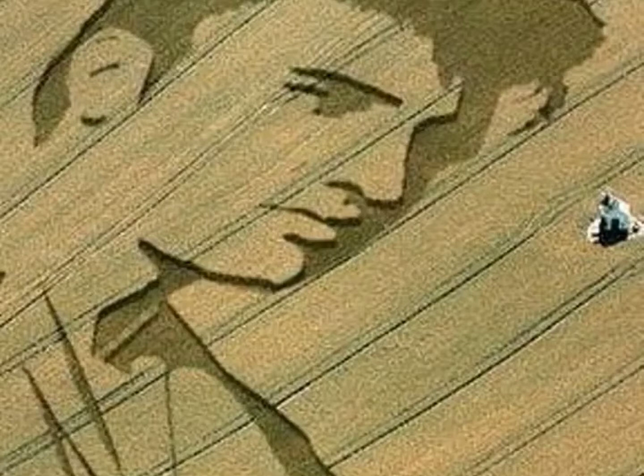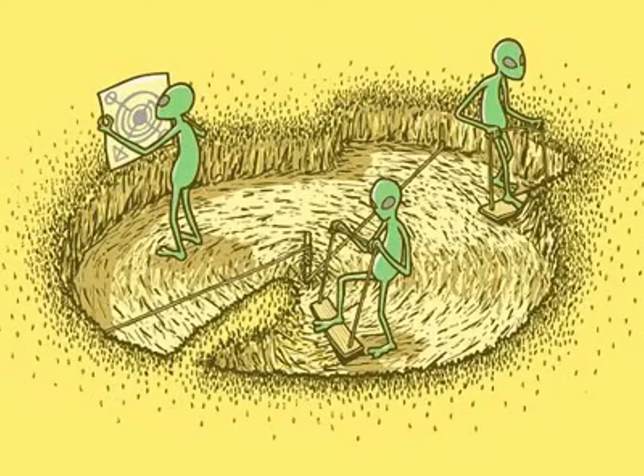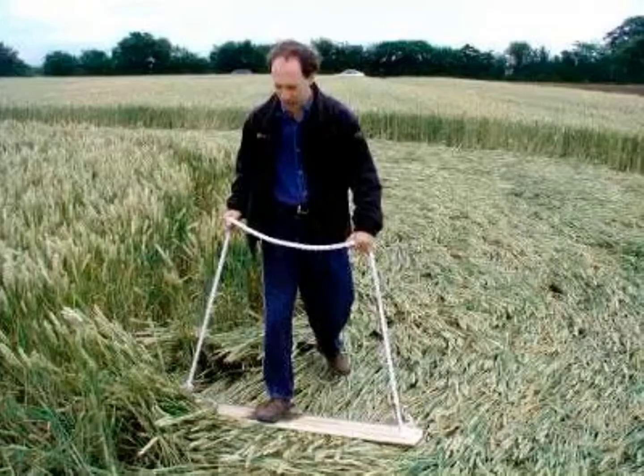But the difference between the real crop circles and the fake ones, the real ones being made by the Space Brothers and the fake ones being man-made, is that the ones the Space Brothers make are made in mere moments, just a few seconds. They're in the field, nobody heard anything, there are no footprints to speak of, and the crops themselves are not harmed. When man-made ones are done with planks of wood, they're crushing the stalks and actually killing the plant.